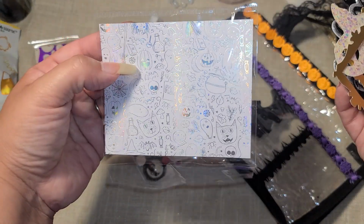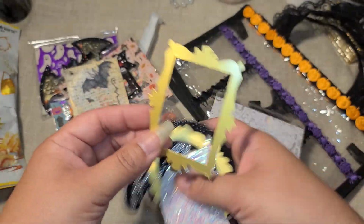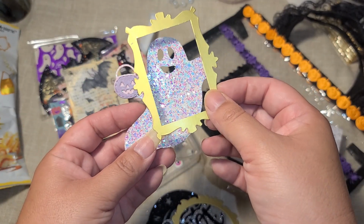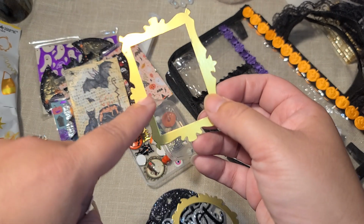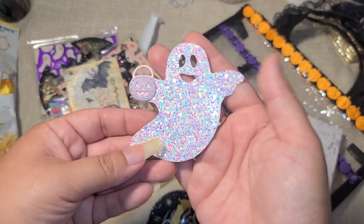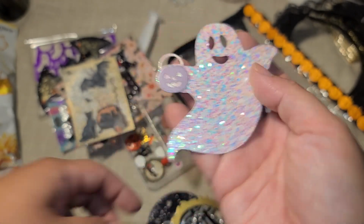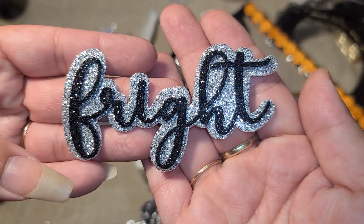So here is my little packaging. Again, I'm going to add some sequins in there. I like sending frames because I think it'd be really cute if you put some puffy tape on here and layered it up. But I wanted to use an example that is on foil paper. I have this one that is on very thick glitter paper, and it's just a little die cut right there of a ghosty. And then these I did in foam.